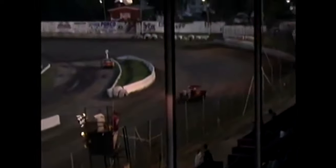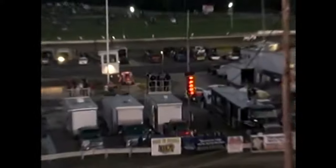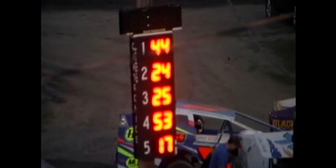For Cliff Airman, 21.813, and Van Inwingen's second time is a 21.612. 21.612 by Van Inwingen. Put him on the top shelf right now.